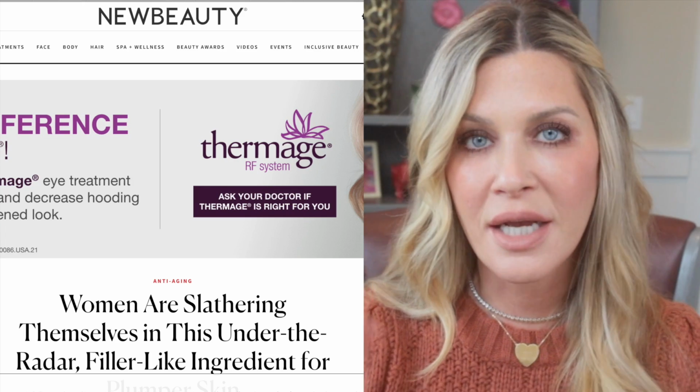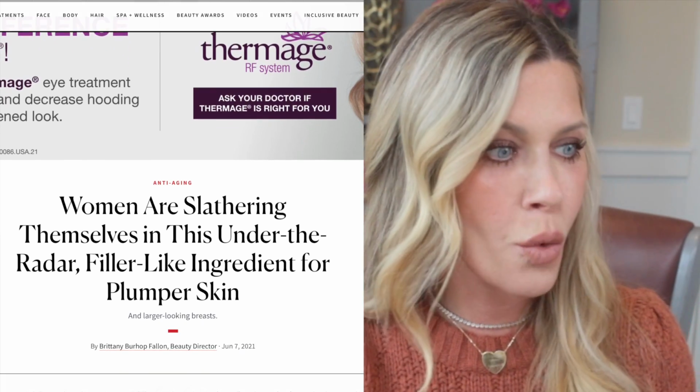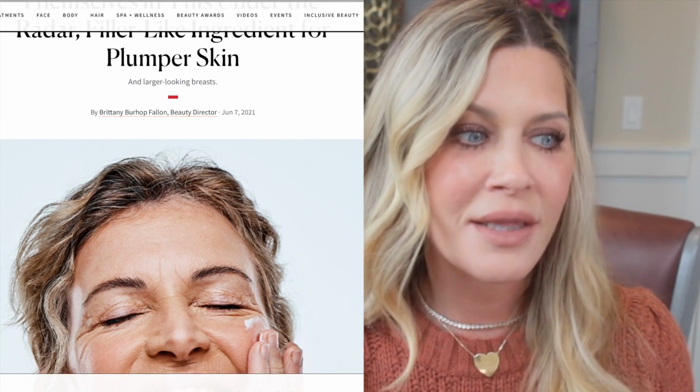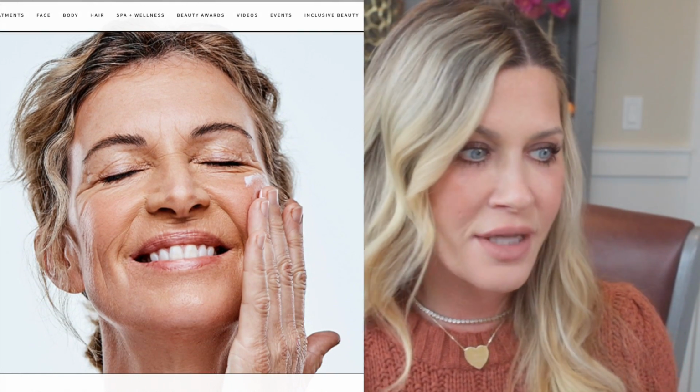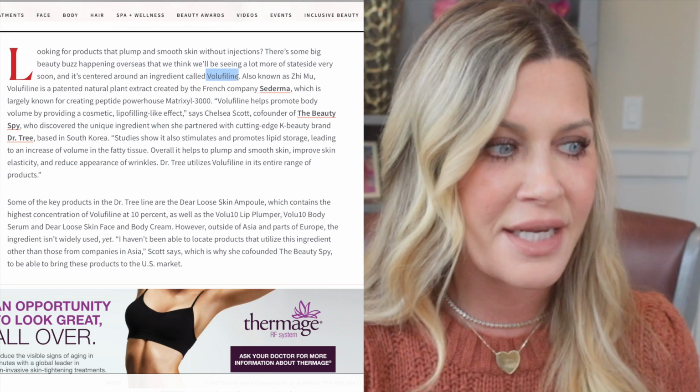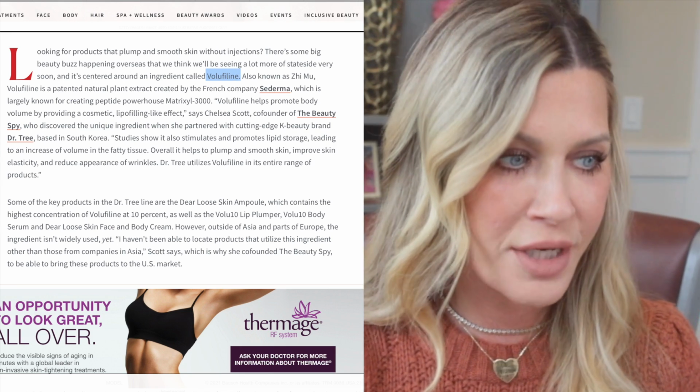Now, I want to say that I'm still doing the surface research, and I saw this in the magazine New Beauty. Basically, they're saying that it's a K-beauty cutting edge ingredient, and, quote, "Studies show that it also stimulates and promotes lipid storage, leading to an increase of volume in the fatty tissue. Overall, it helps to plump and smooth skin, improve skin elasticity, and reduce appearance of wrinkles."